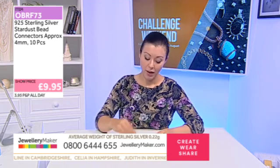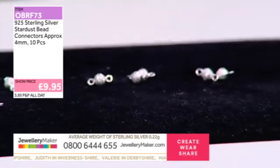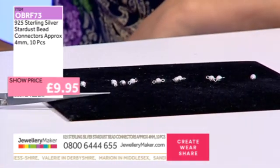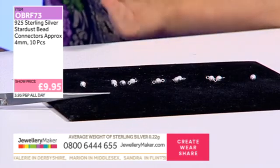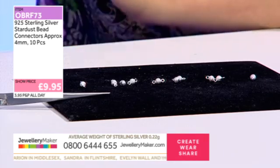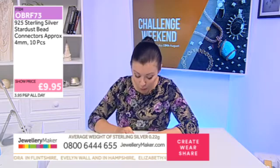Now, Katie is giving you pure gold. We're giving you silver. She's giving you pure gold, because that is a brilliant idea. £9.95. Bumps your price up. Well, it takes a standard clasp to a feature clasp, doesn't it? High-end designers do one or two things. They either hide the clasp or they show it off. And you are about to show yours off. That would be absolutely fabulous.